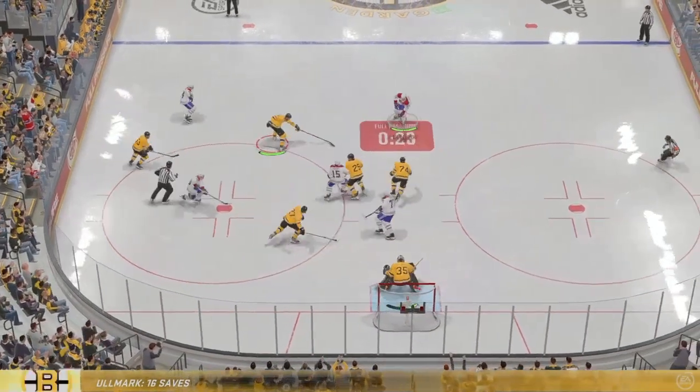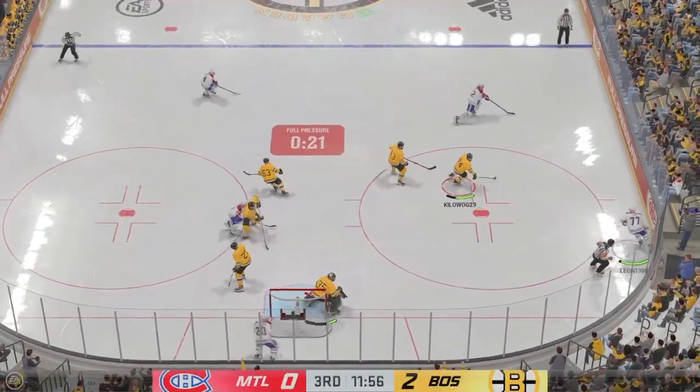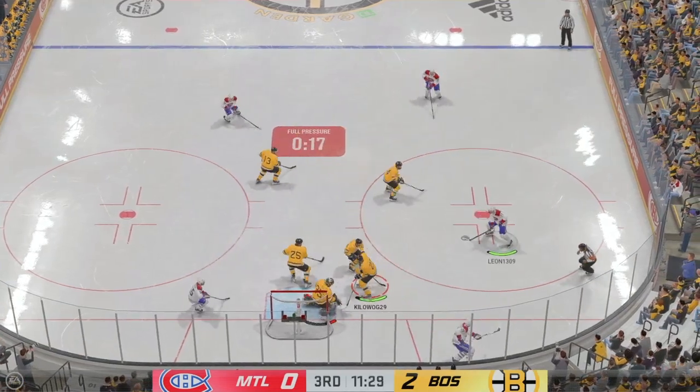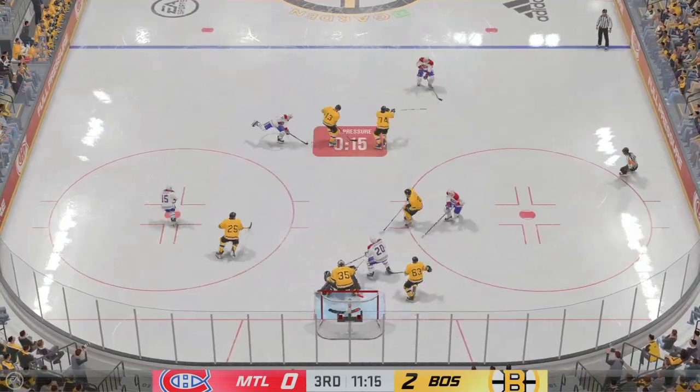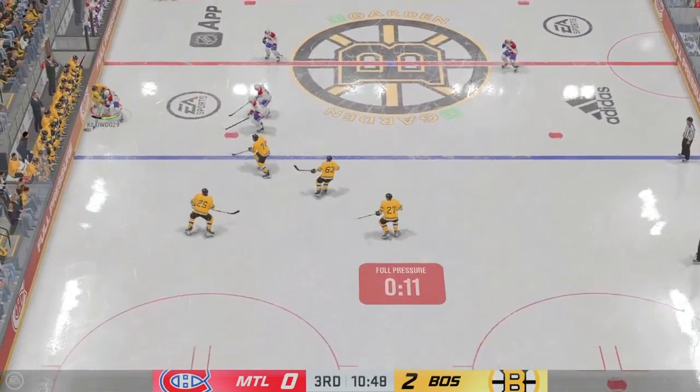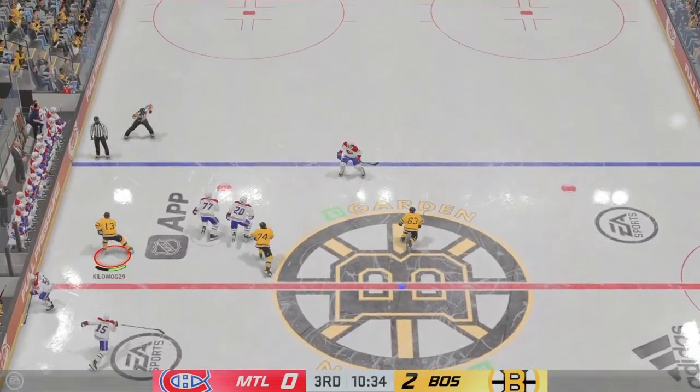Montreal's won the draw inside the offensive zone. Now let's see what they can do with it. Off the stick! Oh, misses the net! What a chance that would have been! Oh, he wants that one back, and he tried to get all of it, and guess what suffered? Accuracy.